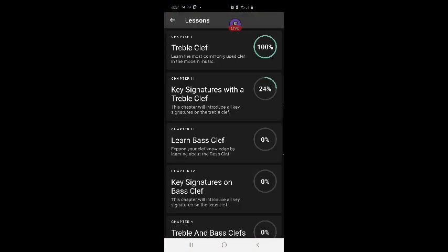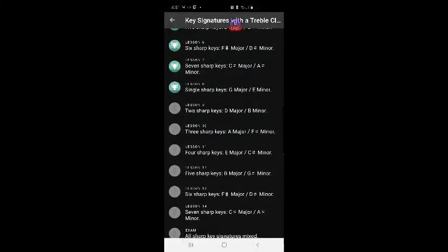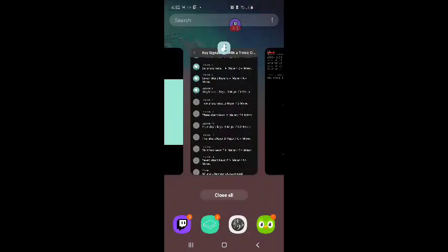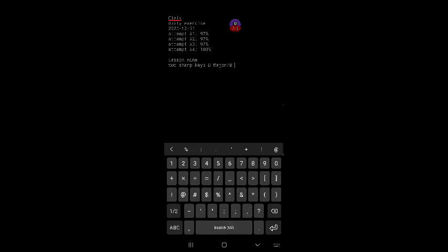Okay, we're 24% done with chapter 2, key signatures for the treble clef. This chapter will introduce all key signatures on the treble clef. Two sharp keys, D major, B minor. Lesson 9. Two sharp keys, D major, B minor, D major, B minor.